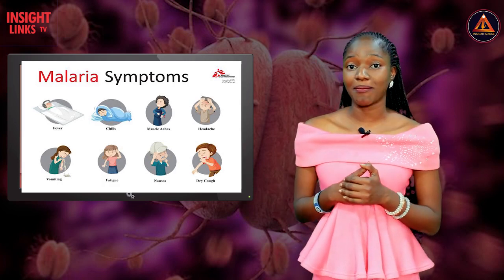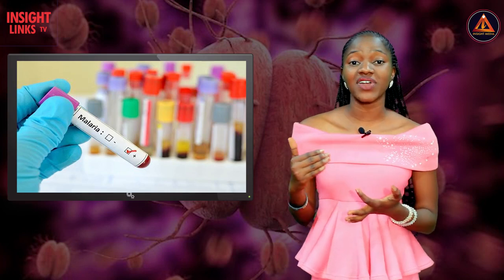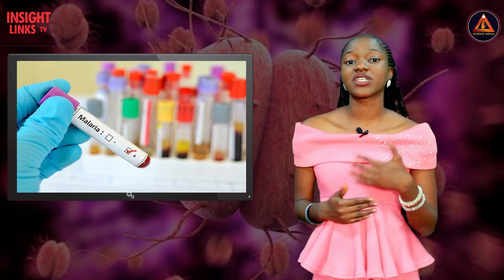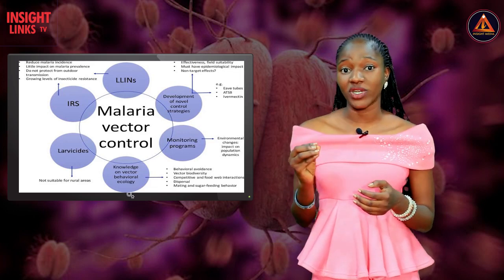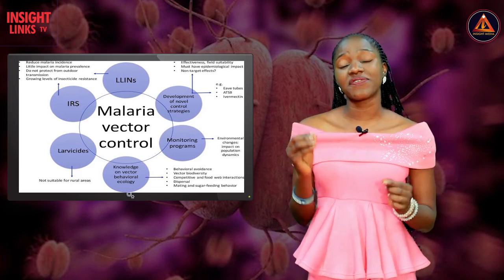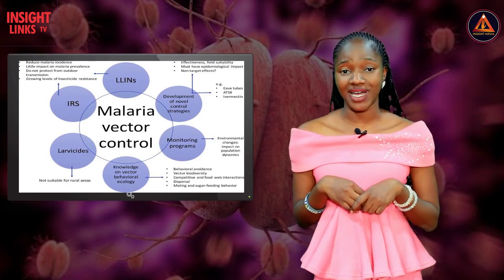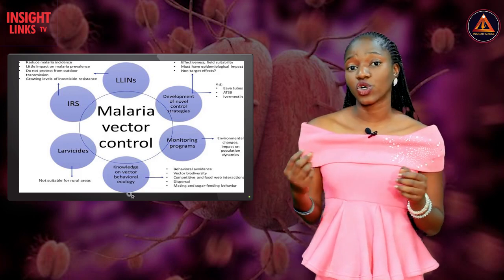How to prevent malaria? According to the World Health Organization, there are some preventive strategies and tools used for malaria. Let's talk about effective vector control. Vector control is a vital component in the control and elimination of malaria, and it is very effective in preventing malaria infection and reducing the transmission of malaria. We have two core interventions for effective vector control. One, insecticide-treated nets. And two, indoor residual spraying.